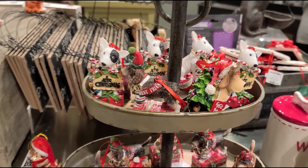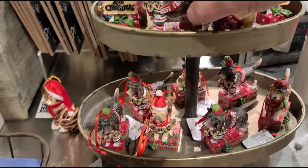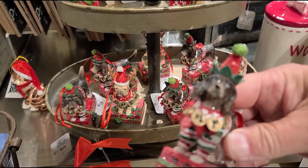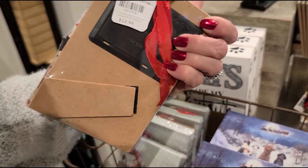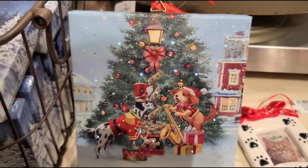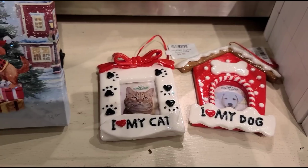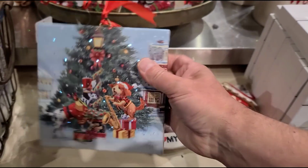Here's a section with some dogs and cats in it. A bunch of little best friends, different dogs. These are $11.99. I like these little plaques. Pictures. I kind of like the other picture. $12.99. These doggies are pretty. Puppies. I've seen this picture all over the place. There's what looks like a lit up one. And ornaments to put your cat's picture or your dog's picture. In case you were wondering what this cost, this one is $15.99.